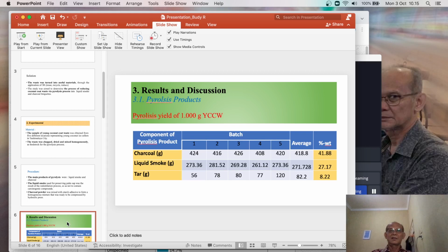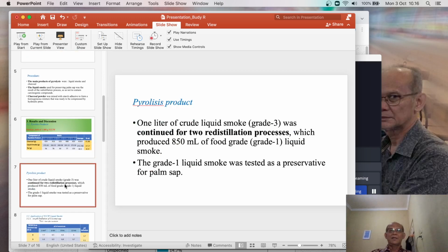Result and discussion. Pyrolysis of 1000 grams of young coconut coat waste is shown in table 1. The pyrolysis products include charcoal in grams, liquid smoke in grams, and tar in grams, respectively. The percent of products are 1.88, 27.17, and 8.22. One liter of crude liquid smoke as grade 3 was continued to 2 redistillation processes, which produced 850 ml of food grade liquid smoke.